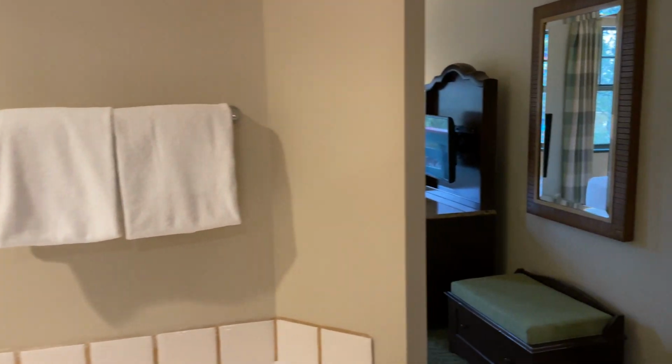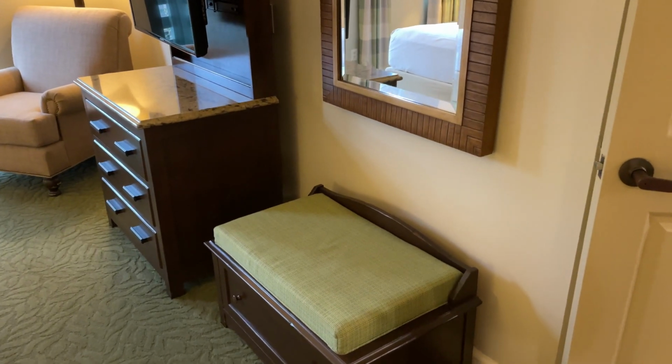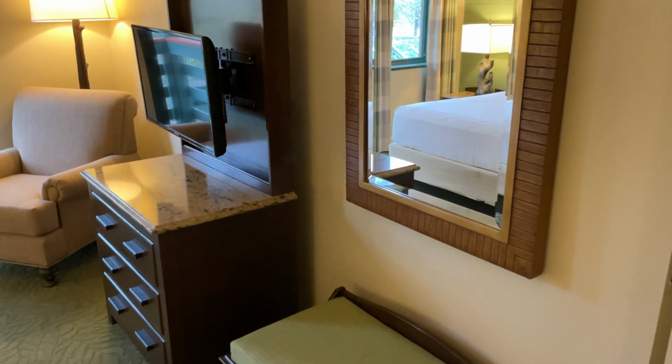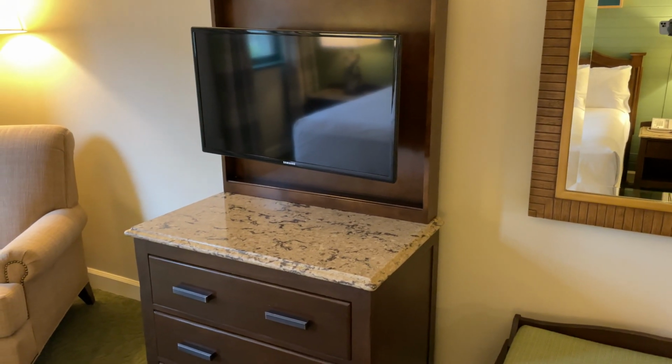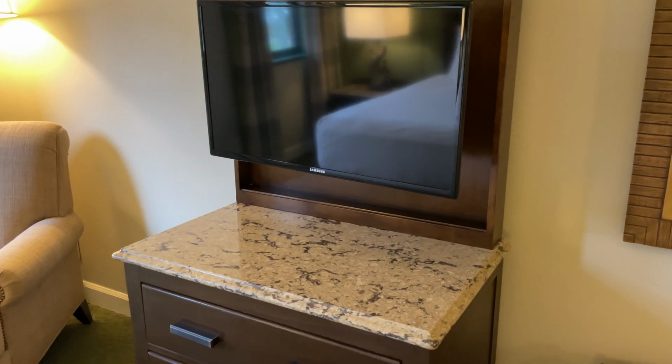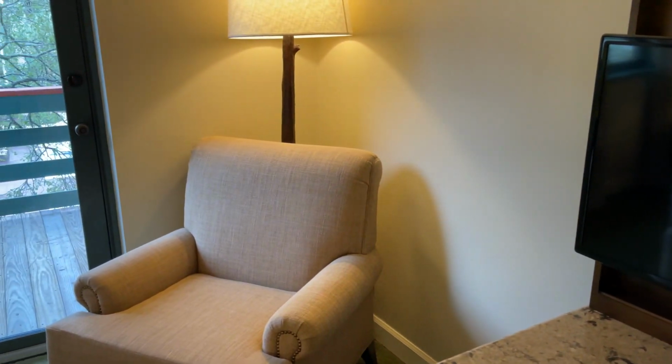So we're going to head into the master bedroom here. We've got a bench with some storage underneath and a mirror up above. And then we have a dresser with a TV mounted to it. And again, no USB or wall outlets on the dresser or on the nightstands in these rooms. We've got a lamp in the corner behind our chair.